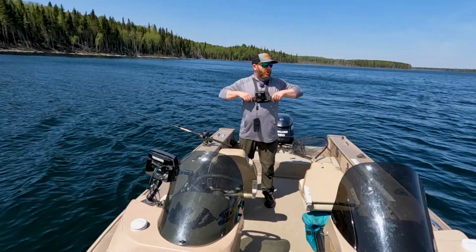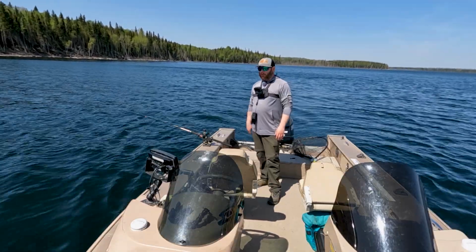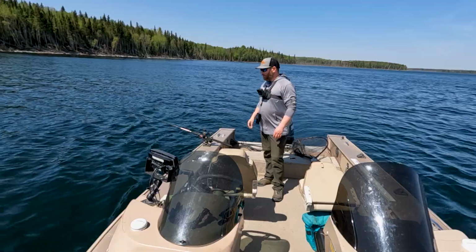All right, moved to a different spot, getting out of the wind, and we are sitting in around, I'm going back and forth between 35 and 45 feet, and I'm marking quite a bit of fish on this side, so hopefully we can connect to one here.